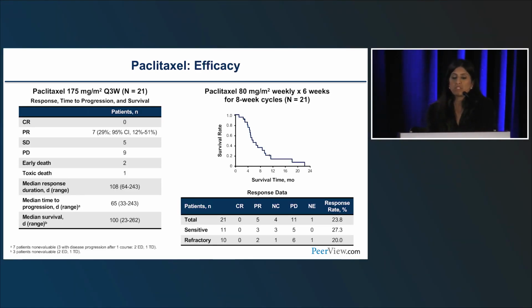So this agent has been evaluated in 2 dosing regimens, 175 milligrams per meter square every 3 weeks, as well as 80 milligrams per meter square weekly for 6 weeks on an 8-week cycle. Again, these are small numbers. In the first dosing regimen, there were 21 evaluable patients, with a PR or response in 29% of patients. In the second dosing regimen, similarly, we saw a response around 24%.